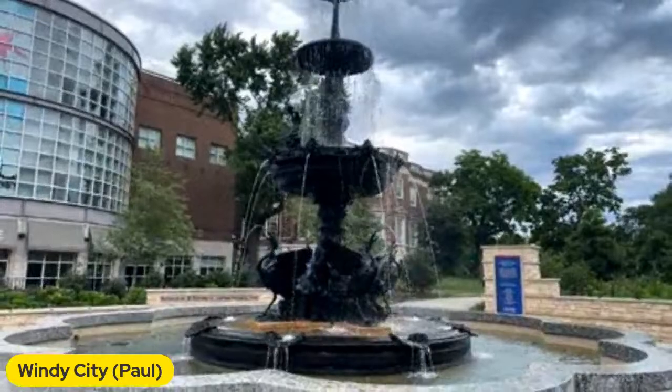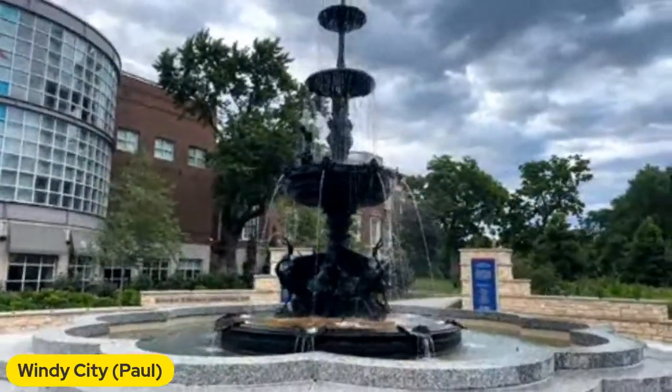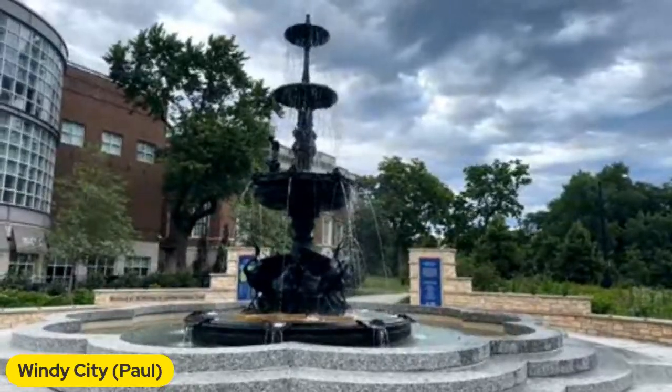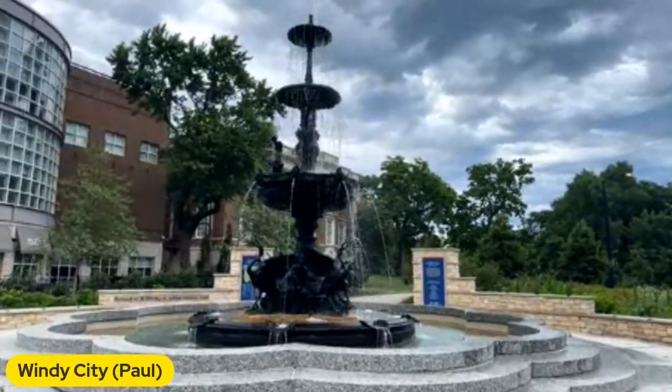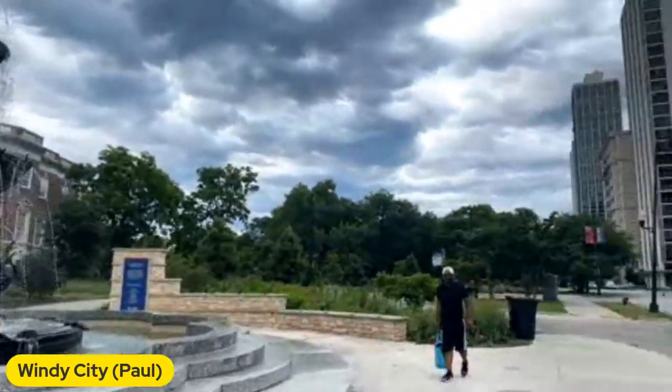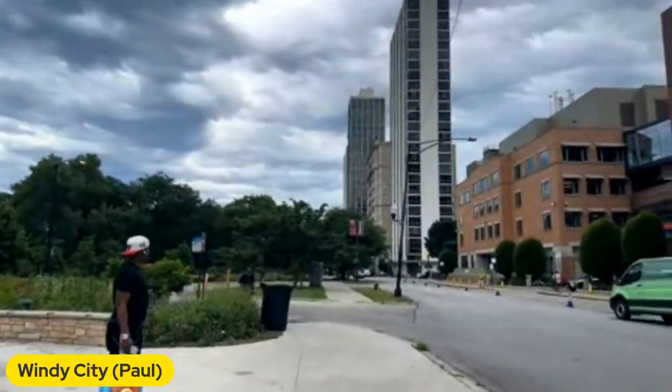Today we're going to start the day at North Avenue and Clark. We're seeing a beautiful fountain here just outside the historic museum. Chicago's Historic Museum is the building right behind us. And then if we wander down this way, we'll head towards the lakefront.